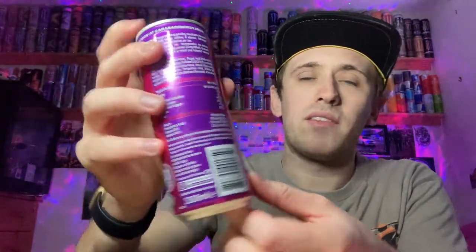So on the back, let's have a closer read. Carabao is a great tasting, sparkling mixed berry flavored energy drink with taurine, caffeine, B vitamins, with sugar and sweeteners. Caffeine content is 32 milligrams per 100 mils, so it's bang on the average of 32. The sugar content is 4.5 grams per 100 mils, so it's half of what the average used to be. The average used to be 10 grams, but with the sugar tax, that's now been halved to around 5, and this one's 4.5.